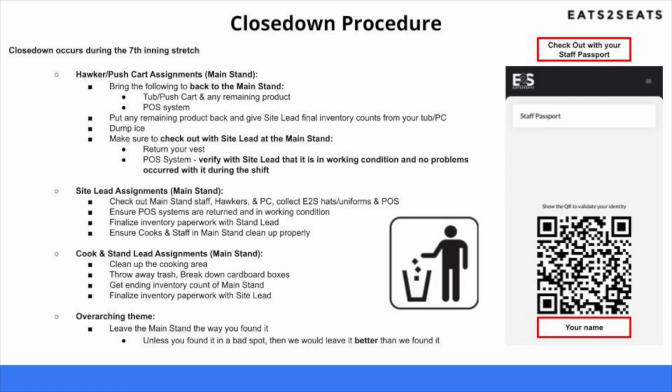Your cooks and your stand leads will ensure that cleanup goes properly by supervising it, and they'll also remind staff to throw away trash, to break down cardboard boxes, and then they will get an ending inventory count, confirm it with the site lead, and then everyone will check out for the night. The overarching theme of closedown is to leave the main stand, our hawking tubs, and our push carts the way we found them. Unless you found it in a bad spot, then we would leave it better than we found it.